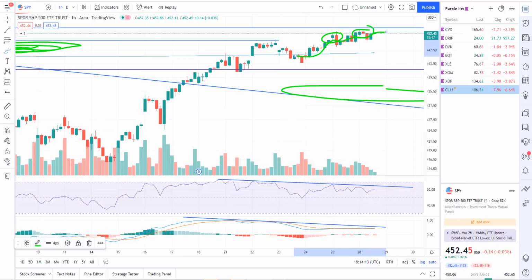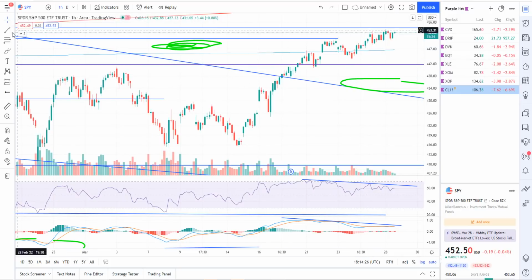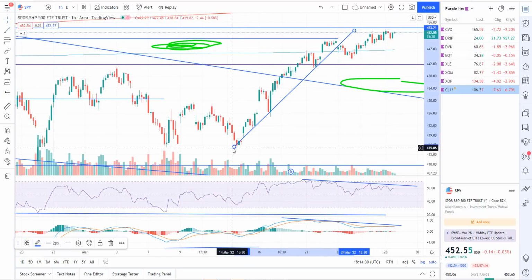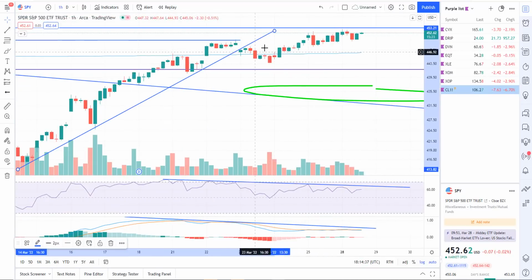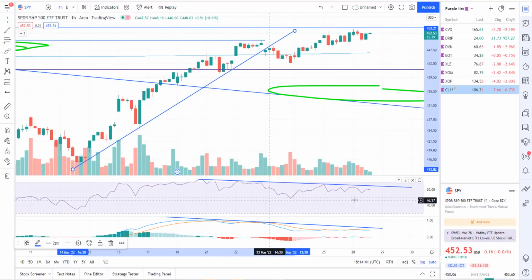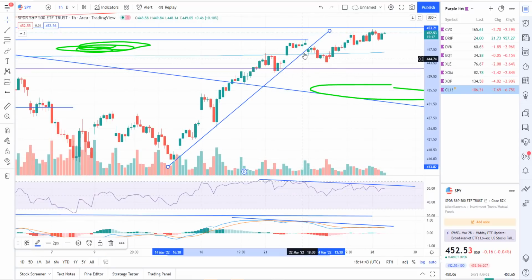So we're looking for a pullback, some sort of a sell signal. We don't quite have it yet, and so again, I'm just kind of sitting idle on taking any moves. I'm not shorting, not really long, just looking for opportunities to pop up. This is the trend line that SPY was making. So the momentum was strong as we were rallying here, but recently we're starting to kind of die down. But again, negative divergence doesn't tell me to short. I need to see a sell signal.